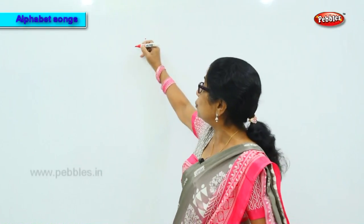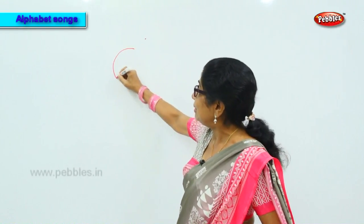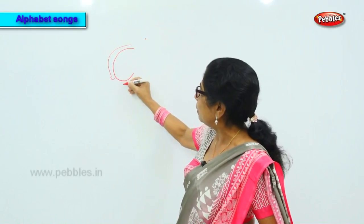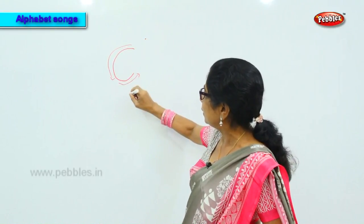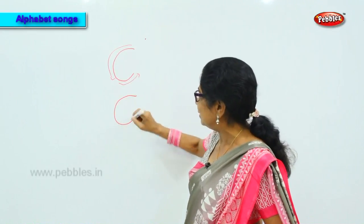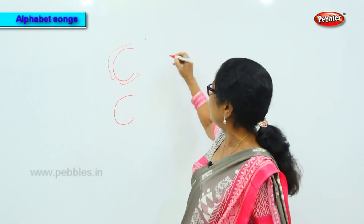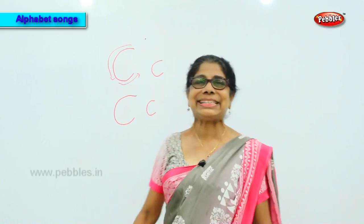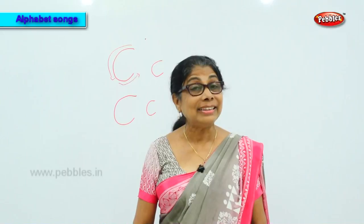Now we are going to do the third letter, the letter C. The letter C goes like this. You go from here right up to here, like this. And the small one is just smaller than that. C. This is letter C.